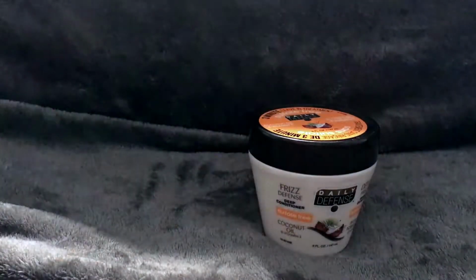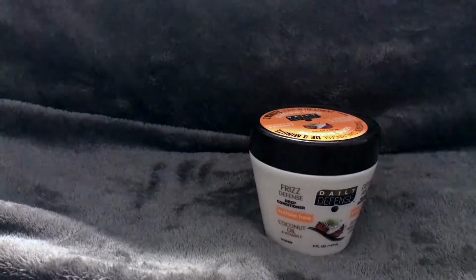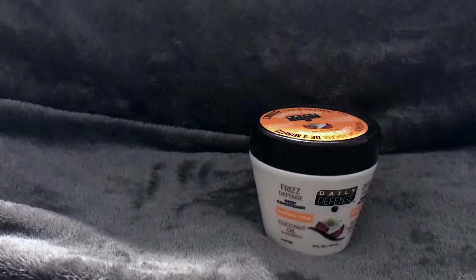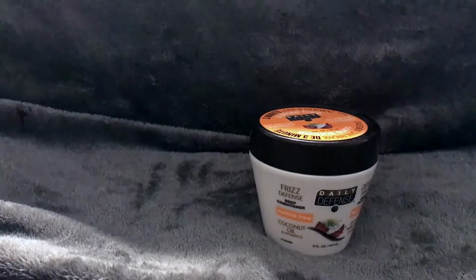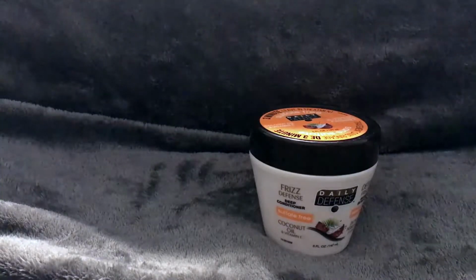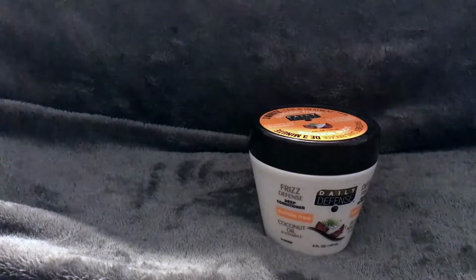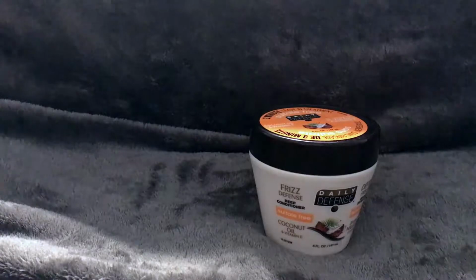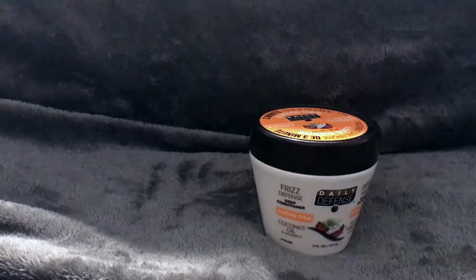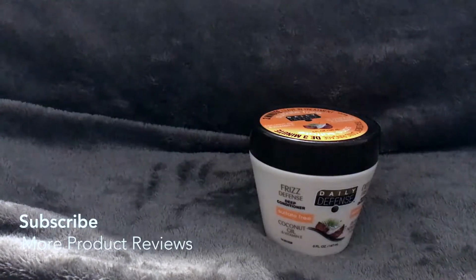And I leave it on. It says for 3 minutes. I usually just leave it on for maybe 5 minutes just to make sure that my hair is really absorbing all of the nutrients, and I just want to get as much out of the product as I possibly can. So I leave it on for about 5 minutes, sometimes longer. It just depends on what else I'm doing in the shower, like shaving or whatever. So sometimes longer, but at least 5 minutes usually is what I will do.